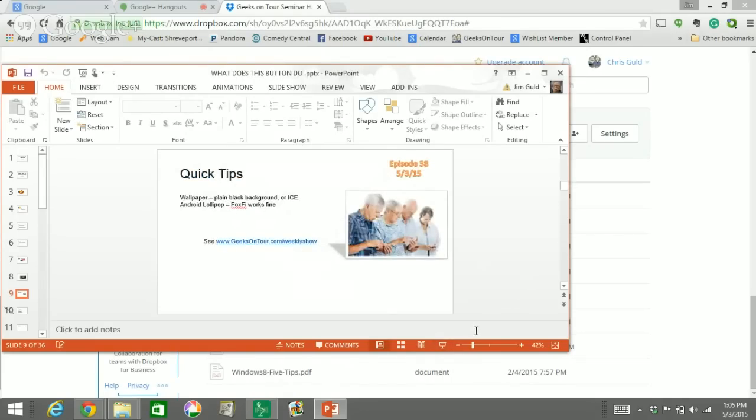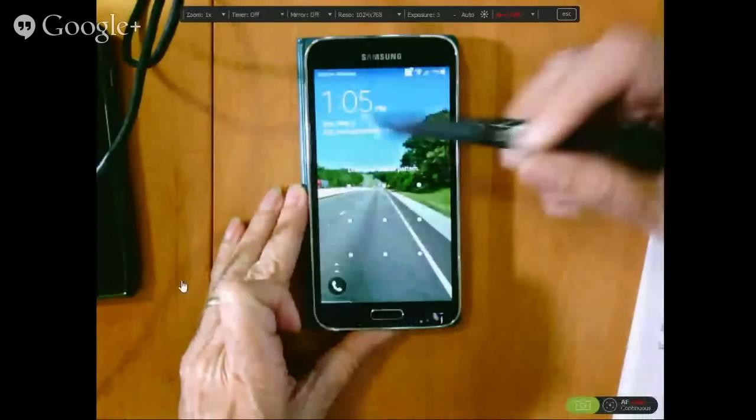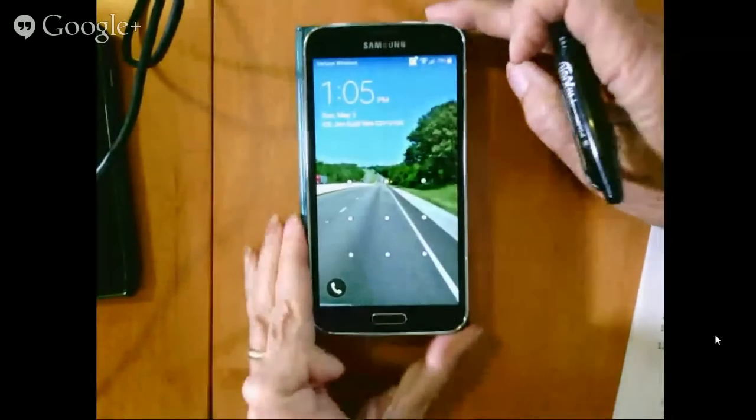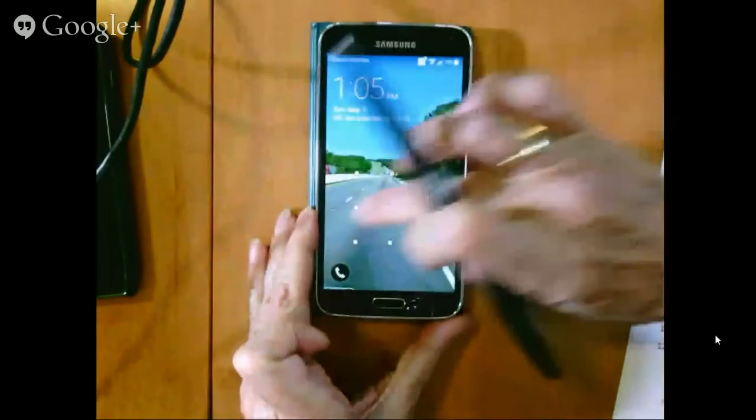And then one more tip, and this came from our last rally: we showed a lot of people how to put ICE information on their home screens, in case of emergency. On my Samsung, if I notice right here, it says ICE, Jim Gould, and Jim's phone number. So how did I get that on there?